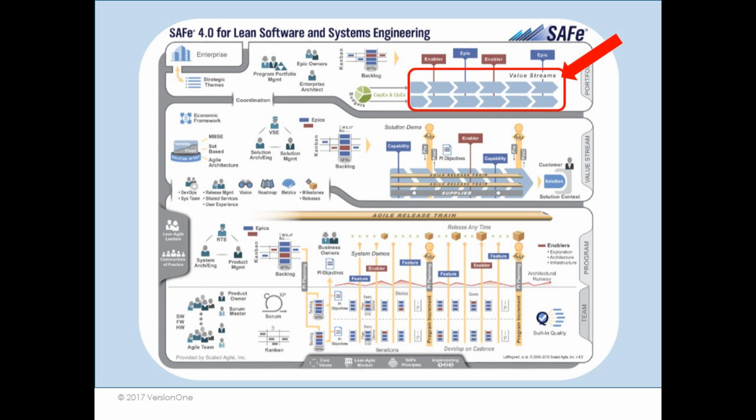As we get ready to look at VersionOne today in detail, I want to draw your attention to SAFe's primary construct, and that is the value stream. Success with SAFe really depends on organizing around value streams, as opposed to, say, organizing around projects.